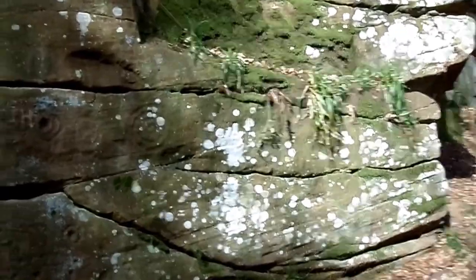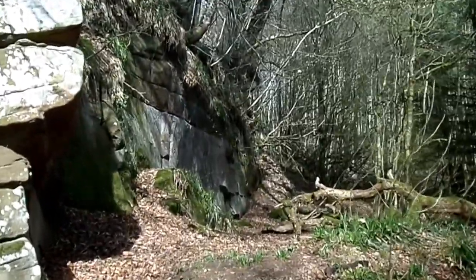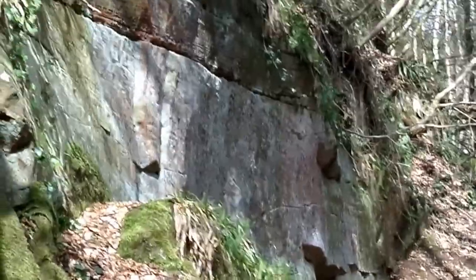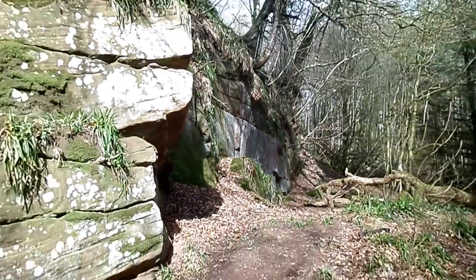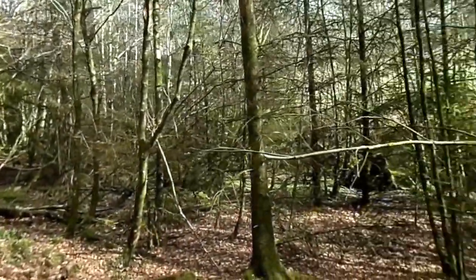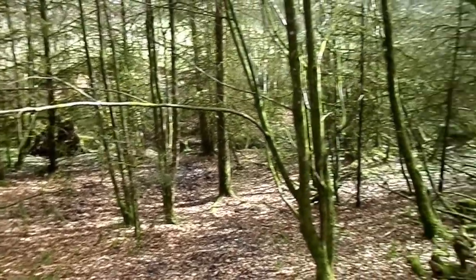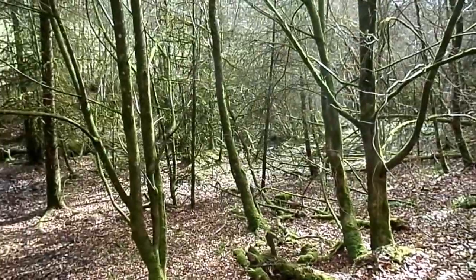So this is the first panel. Second panel lies in the distance. It appears to be only two panels, although there's extensive quarrying further down, so some may have been lost. This area always seems to have been fairly hidden. It's a small stream running down the bottom, and the river Ayr is nearby. Does this remind you of anything?